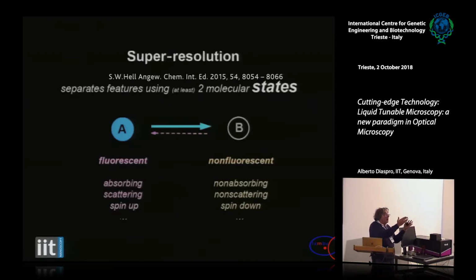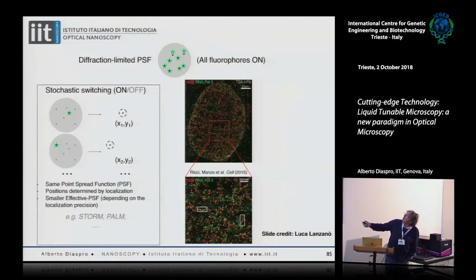What you want to do is to exclude when you want from your detector the signal of a certain color or of a certain fluorescent molecule. But you can play this game using absorption or non-absorption, scattering, non-scattering, spin up, spin down, if you're able to control them. So you have your diffraction limited point spread function, and with the Moerner and Betzig approach, and the Lippincott-Schwartz protein, so switchable protein, you convince your fluorescent molecules not to send you the signal all together, because you get lost. You are diffraction limited. But one by one, or cluster by cluster, clusters made by emitters that are at distances larger than the diffraction limit. How can you reach this condition?